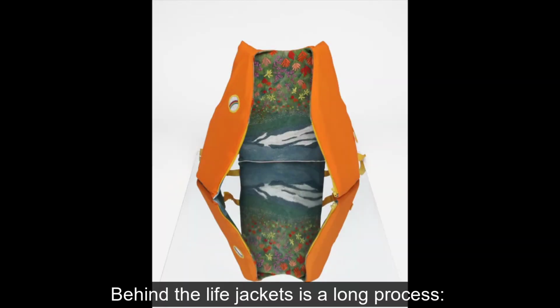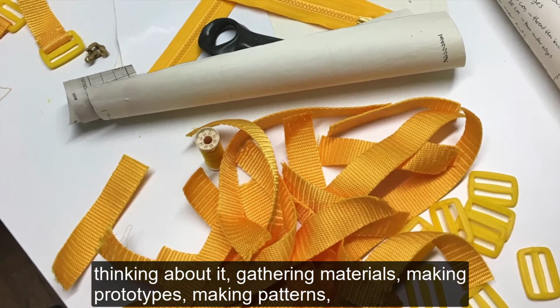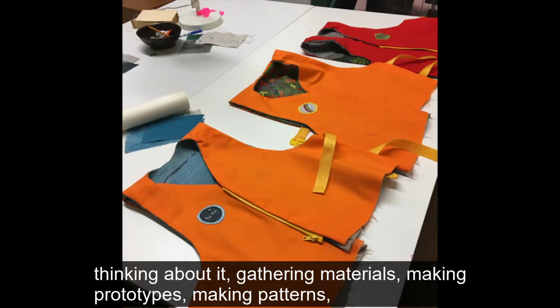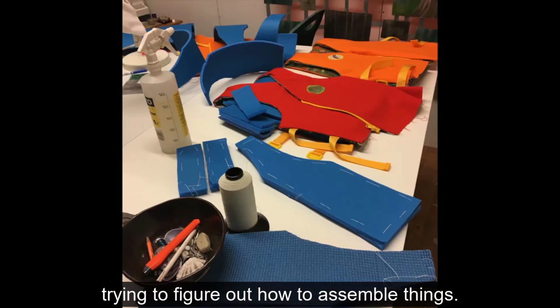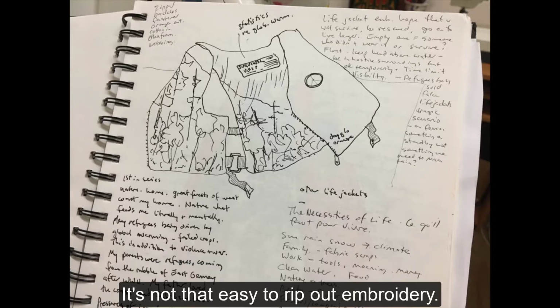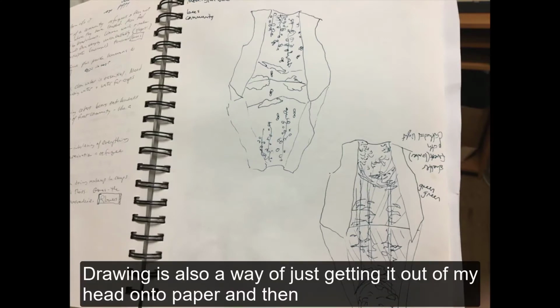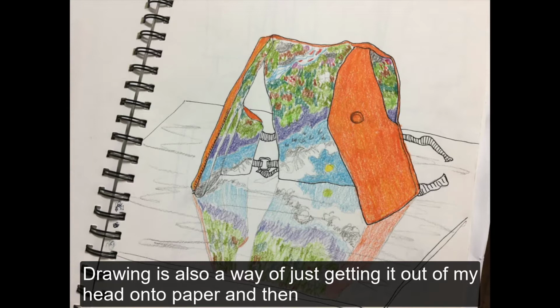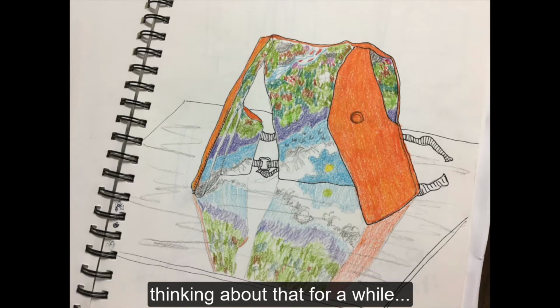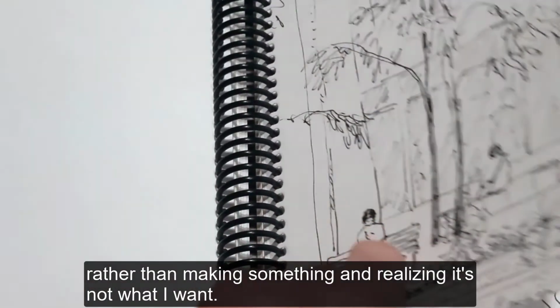Behind the life jackets is a long process. Thinking about it, gathering materials, making prototypes, making patterns, trying to figure out how to assemble things. It starts with drawings because you can redo a drawing easily enough. It's not that easy to rip out embroidery. Drawing is also a way of just getting it out of my head onto paper and then thinking about that for a while rather than making something and realizing it's not what I want.